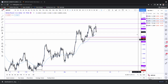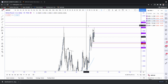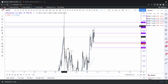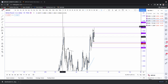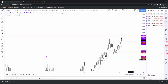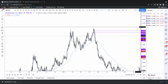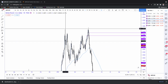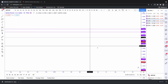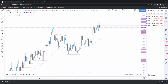Now, GBP USD is another one. We've created relative equal highs on the daily time frame, engineering liquidity. I expect the buy stops to be run above this high and for price to ultimately trade into 1.4285. Okay, this level up here, which ran out liquidity in the past. So 1.4300, 1.4285 is the ultimate level for GBP USD for me.